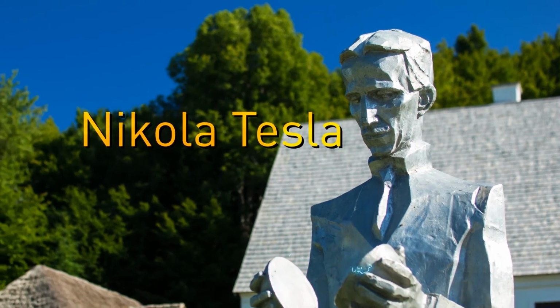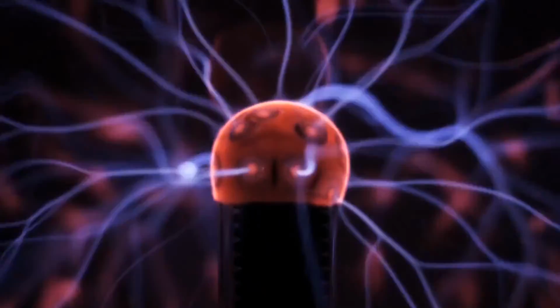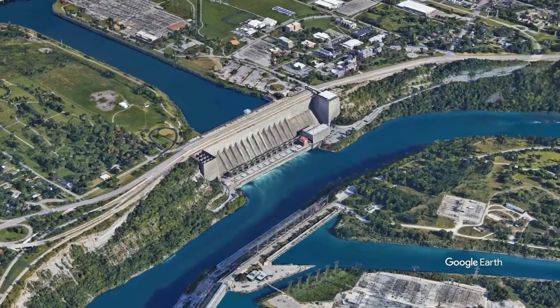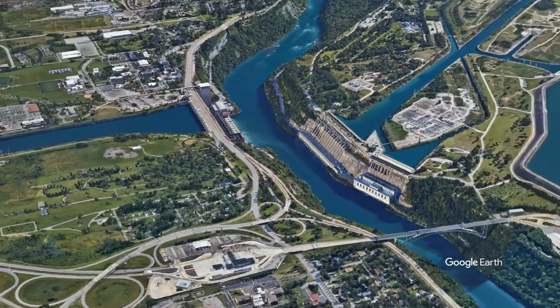Nikola Tesla was the one who took up the challenge and made the necessary changes. He discovered that electricity could travel long distances if an alternating current was used. Today, several Niagara Falls power plants provide over 2 million kilowatts of power.